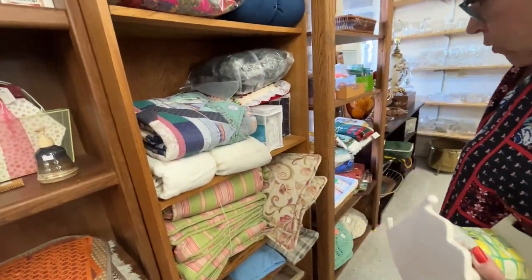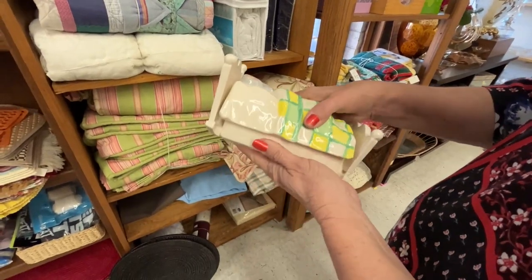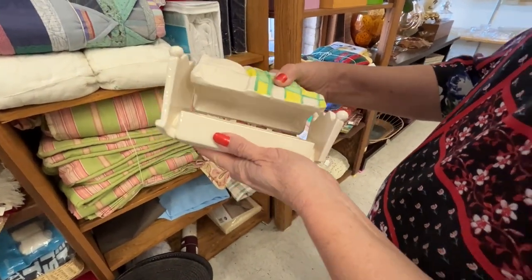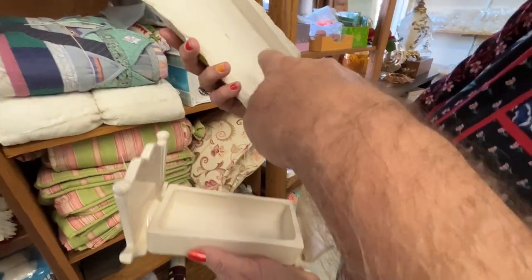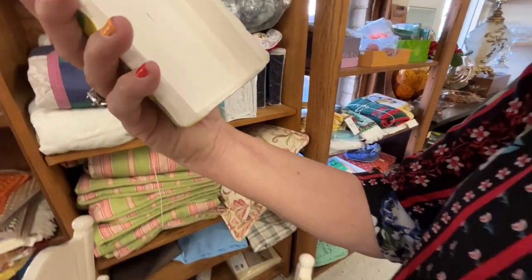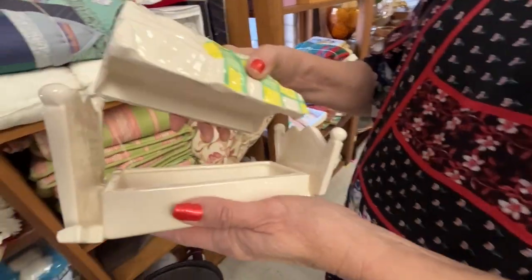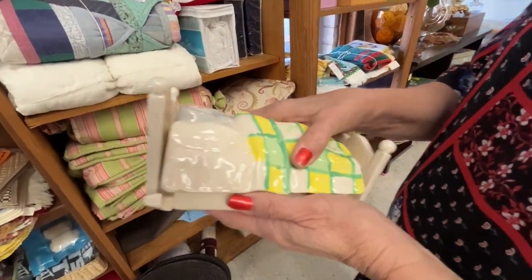I don't know if I want to get any quilts. Jerry picked up a little trinket box here. This is really cute. Look at that. Yeah. Ooh, there's something on the inside of it right there. Huh? USA? No. It's probably a mold. It says Vent, V-E-N-T. Yeah, I don't know. But I think it's cute. It's pretty cute.